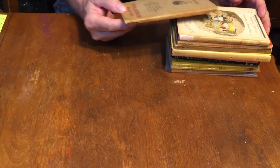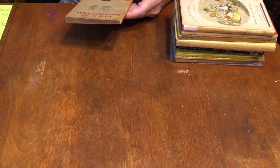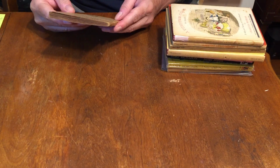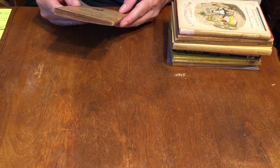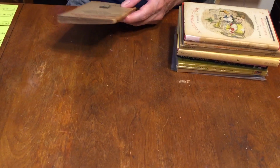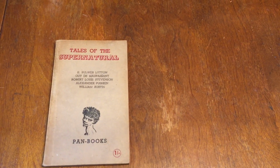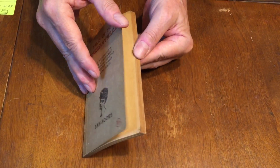The first one, this is the Pan no number one, is Tales of the Supernatural, and it has stories by Bulwer Lytton, Guy de Maupassant, Robert Louis Stevenson, Alexander Pushkin, and William Austin. And this is from 1945. This is the Pan no number book. 1 shilling. This is a pretty beat up copy, but it's pretty hard to find in any condition.